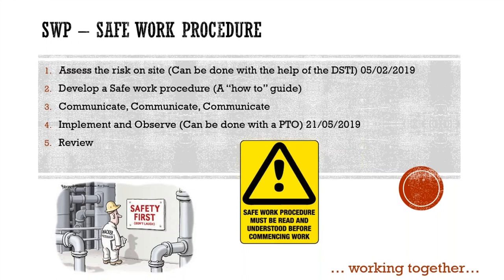The importance of this is to check whether it is adequate, whether it is viable for the industry that you're working in, but at the same time, is it successful in preventing injuries and accidents? So really, this is the goal. Safe working procedures must be read and understood before we commence work. And this can only be done if we work together. So as we say in every industry, safety first. So is that really a focus of your current working environment?